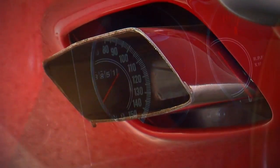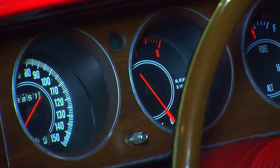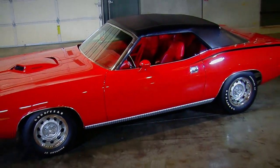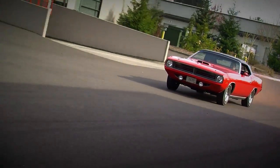Of course, the bucket seats and the console. The Rallye gauge pack and the dashboard. It's got the special S83 steering wheel, and it's got a power top. So, you know, you're not going to find a lot of luxury items in a Hemi Cuda convertible, but power top is pretty neat. Bucket seats, it's comfortable to drive, and it will burn the tires all day long.